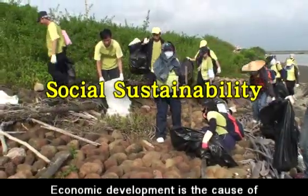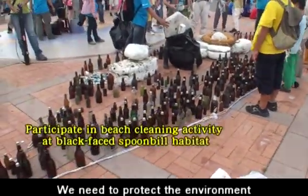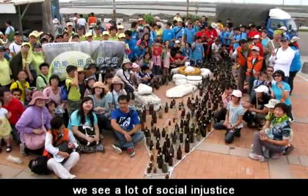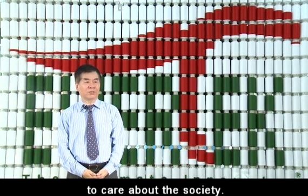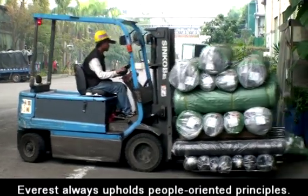Economic development is the cause of environmental damage. We need to protect the environment by any way we can. Through actions of environmental protection, we see a lot of social injustice caused by economic development. Then we know that we should do something more to care about society. Everest always upholds people-oriented principles.